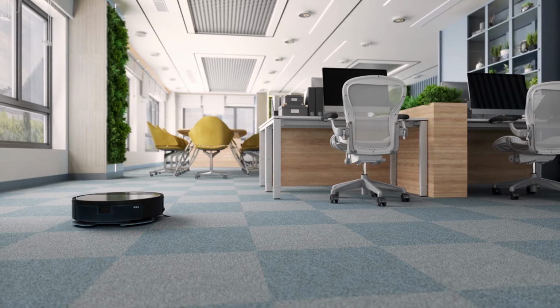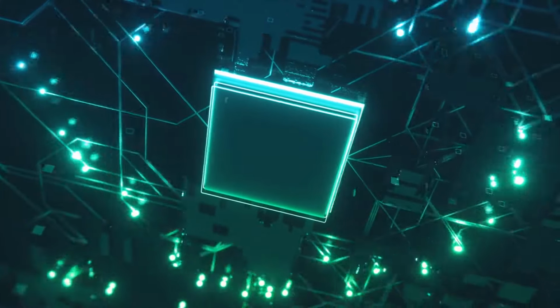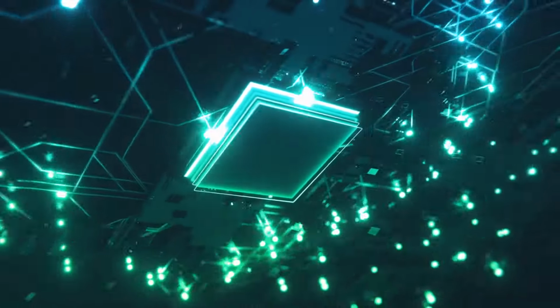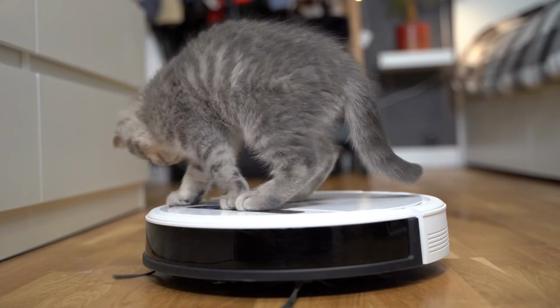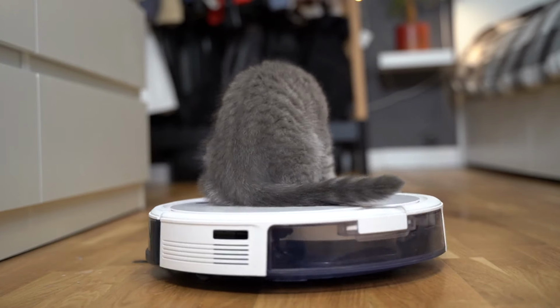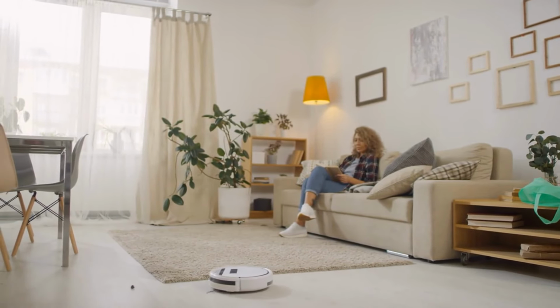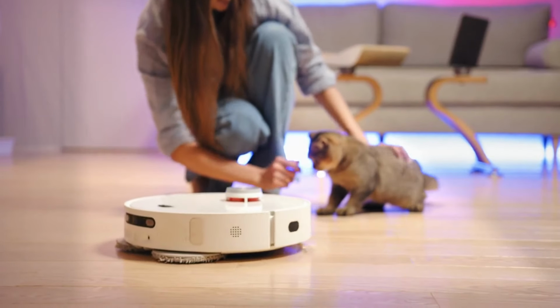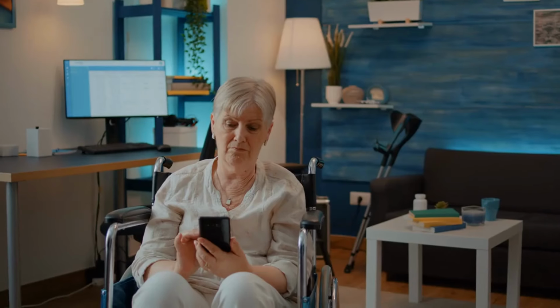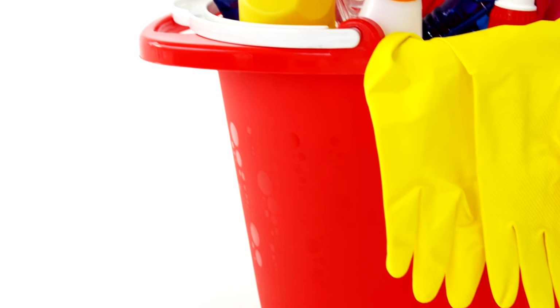14. Invest in smart cleaning tools. Technology has come a long way in making our lives easier, and cleaning is no exception. Robot vacuums, self-wringing mops, and automatic shower cleaners can do the work while you relax. I was skeptical at first, but after trying a robot vacuum, I was sold. These smart tools might seem like a splurge, but they can be a great investment, especially for seniors who might have mobility issues.